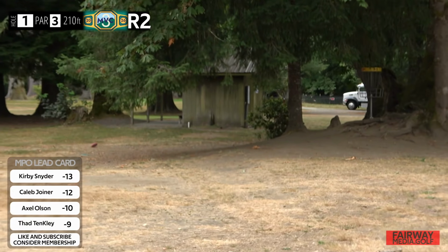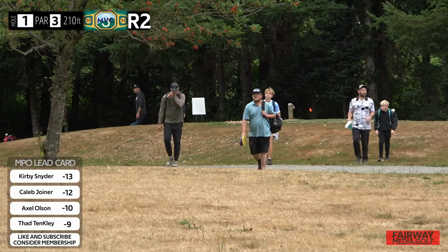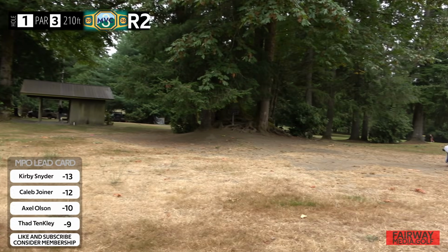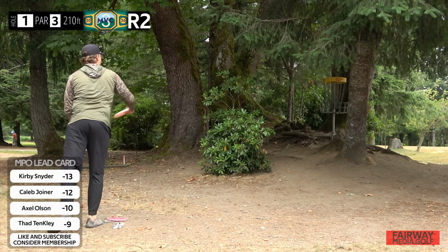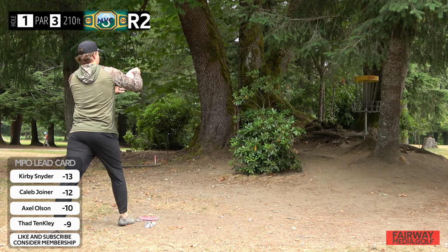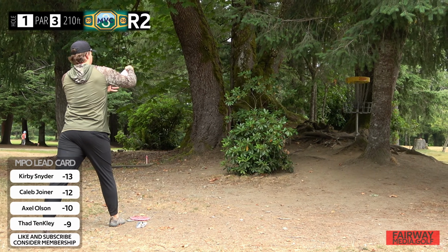Wow, really jumping off of that hill there. We'll see if he has an angle. He's pretty close. That's an obvious layup for Caleb. Yeah, he wants something to do with that low ceiling. This looks pretty straightforward. Let's see if that can make it 10 down off the first hole.